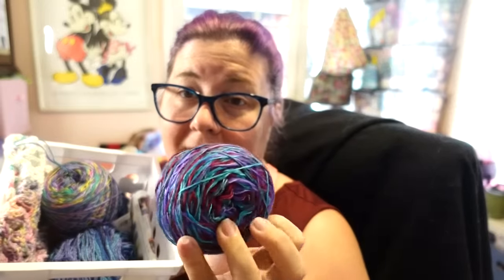I finally found my Koigu coupon that I've been searching for. This is really ridiculously expensive yarn that I got at 90% off. This is 100% silk yarn. It's actually a kit. This retailed for over $120 at the time, and I don't remember what I paid, but it was like 90% off at the thrift store. Not the thrift store, the creative reuse store, because it's two balls of the silk.